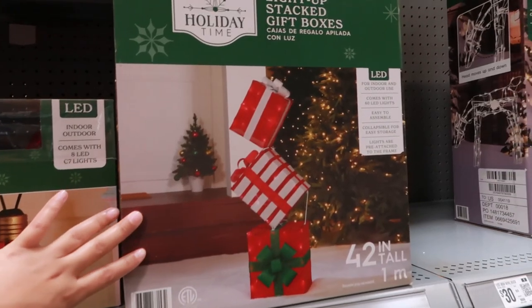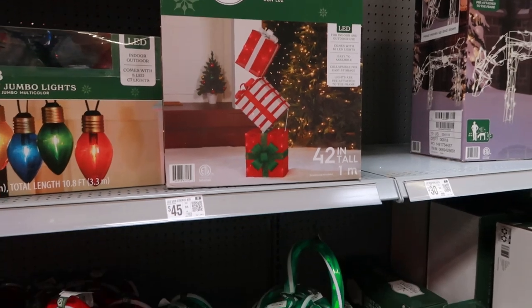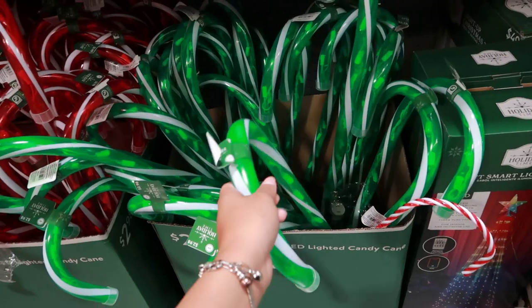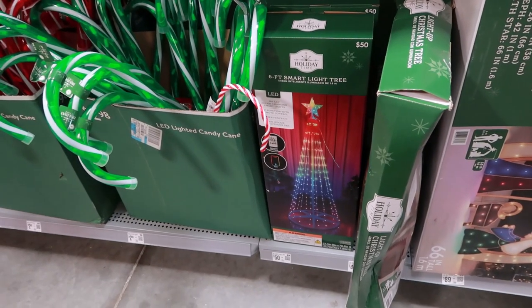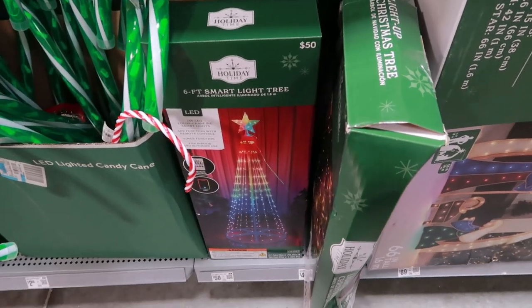Ooh, this is cute. $45 though. It's a little steep, but this is cute. I like this by the front door, right next to your entrance door. Very nice. And they have green. I don't know if I've ever seen green before, but they also have green. Down here, we got a little tree. I'm not big on different colors. I like more of the classical Christmas colors, but nobody said you can't have fun.